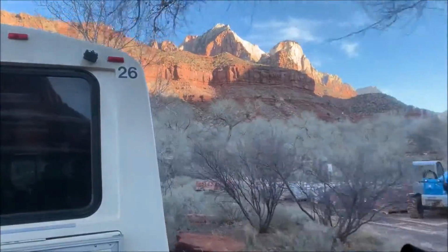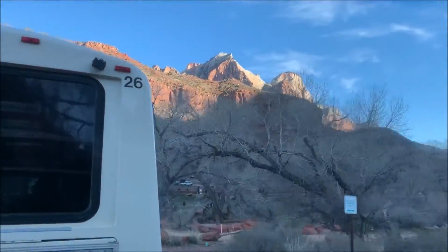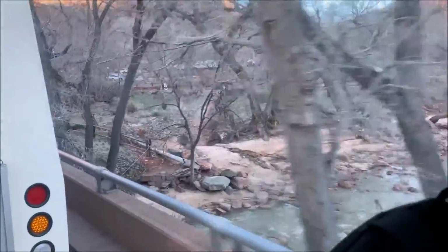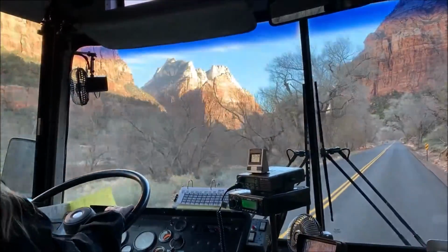So really like that bus driving experience, or bus riding experience. It really is the only way to get around the park because the canyon is around 20 miles long, so unless you really want to blow out your legs, you really shouldn't be walking it. The bus is a really nice, easy, smooth way to go.